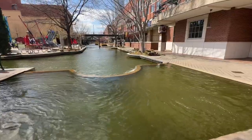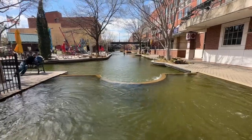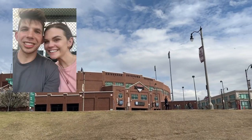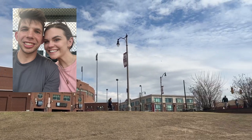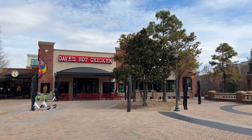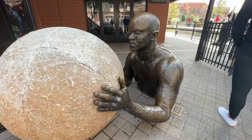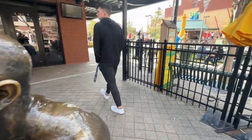It's home to so many restaurants and venues and bars and entertainment. You have the Chickasaw Bricktown Ballpark, which is where the Oklahoma City Dodgers play. There's also various concerts and sporting events that take place in Bricktown. It was once a warehouse district, which really adds to the unique feel that you get when you're in Bricktown.